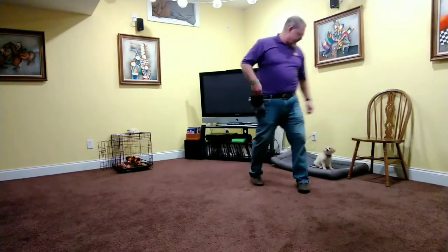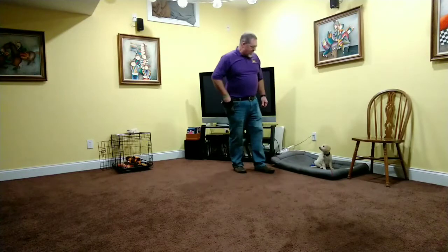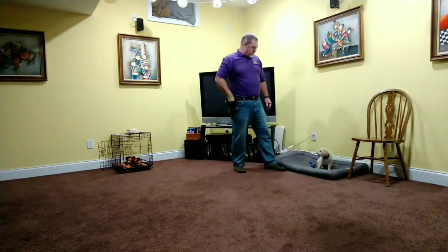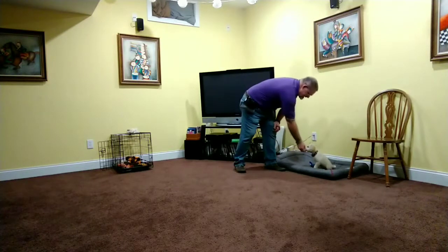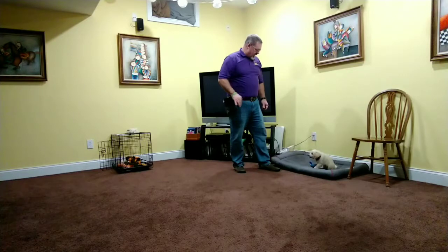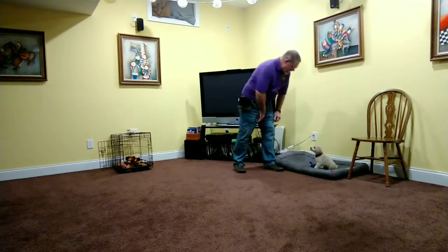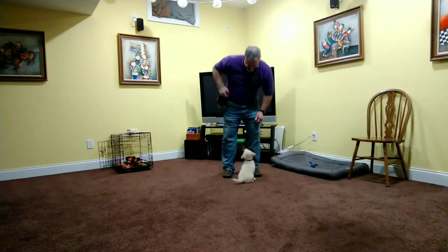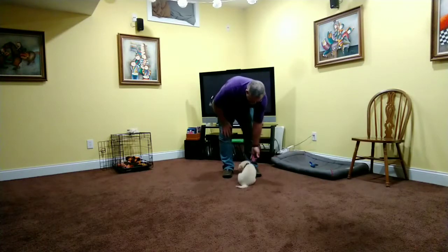So Rosie likes her place. She goes over and hangs out in her place to hang out with her toys and things like that. She will take naps in her place. And she's generalized place to a couple of different pet beds and does a really good job. Free. Rosie, touch. Good girl.